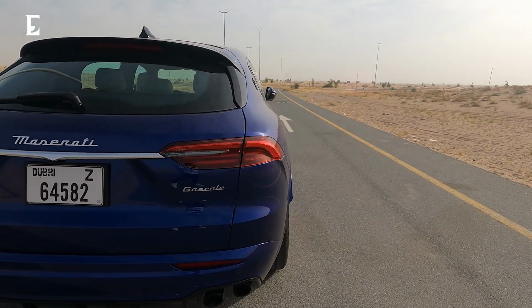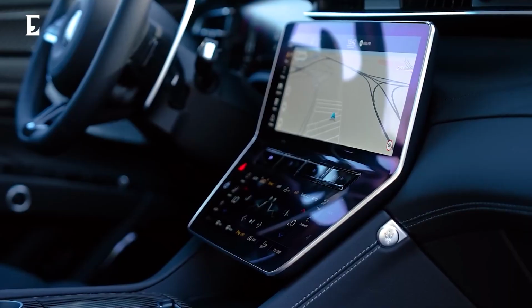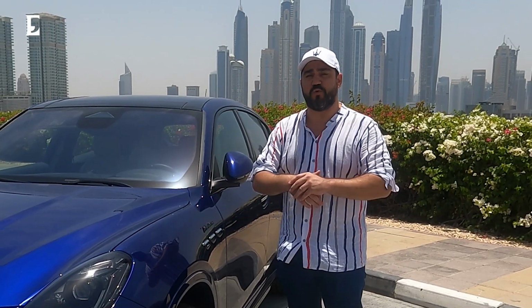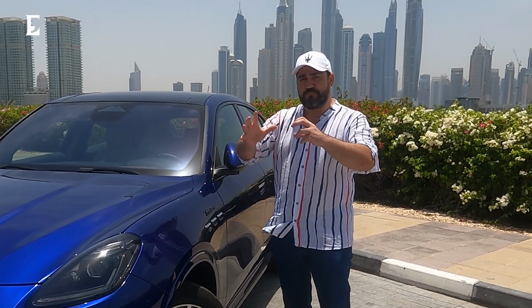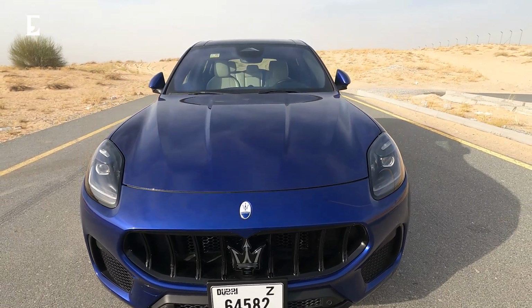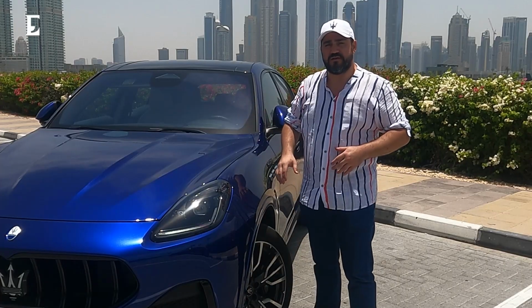Now we're gonna have a detailed look inside the car, outside the car. We're gonna take it for a drive as well. But it is widely expected that the Grecale will do extremely well, as these kind of mid-size SUV crossovers have done so well for many competitor brands. Of course, I'd like to thank Altair Motors for lending us the Maserati Grecale.